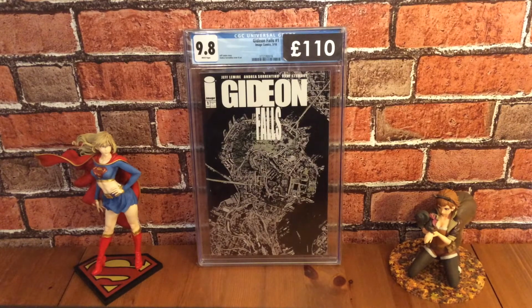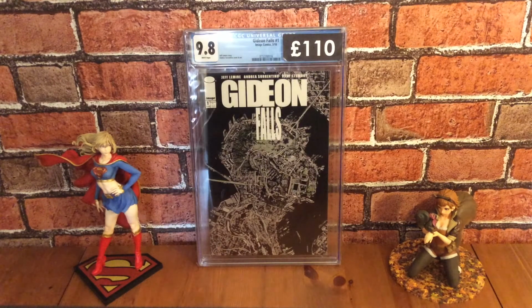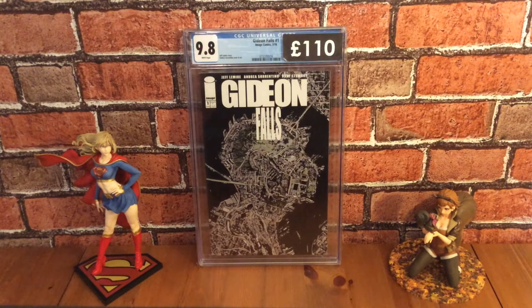And basically this book is a good spec book because James Wan is attached to a Gideon Falls TV show. And yeah, I really love the cover to this book, and I believe this book actually won Best New Series back in, I think it was 2019. There's the Image Comics release, and this is a really good spec book to keep an eye on, as James Wan is a really good director, as he directed Aquaman and the Conjuring movies. So yeah, really cool spec book, and I really love the cover to this book. I think it's really original.